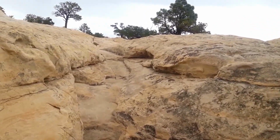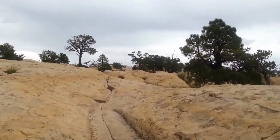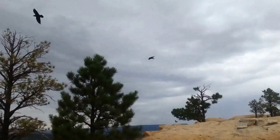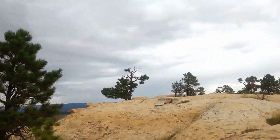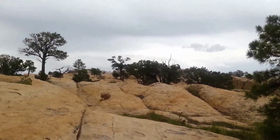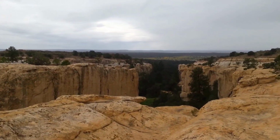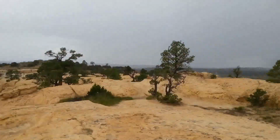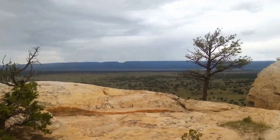This is a really interesting part of the trail. It leads you through the sandstone formation in an interesting meandering path. And you see tons of birds up here at the top of the bluff. And I am almost to the other side of the sandstone formation. I've just about crossed the ravine there. And you can see Box Canyon over here to your left as you walk along the trail.